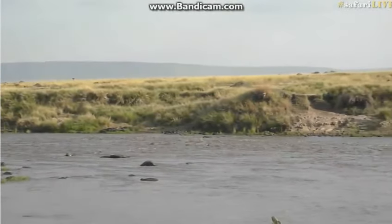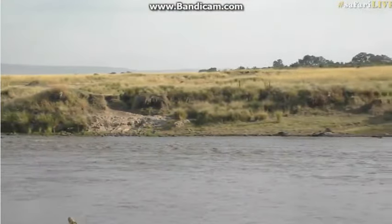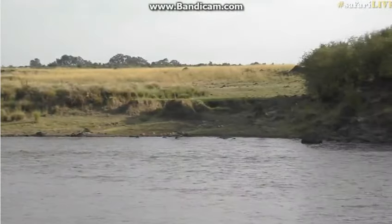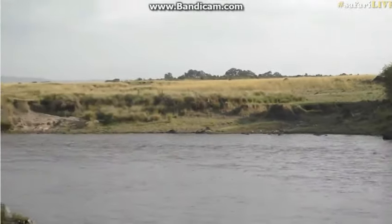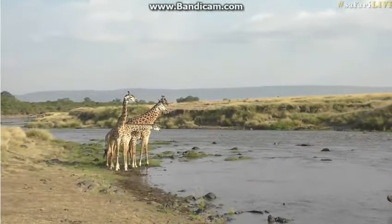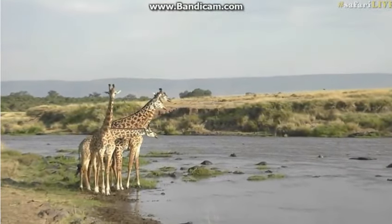Let's see what this other giraffe is busy doing over here. For those of you who don't know me, my name is Stefan Tabur, and oh, there was a giraffe there, but there is no more. Looks like he's moved on. Let's go back to our bachelor herd over here. They've obviously come down to the river for a bit of a drink. The chances of them crossing are fairly small, though.